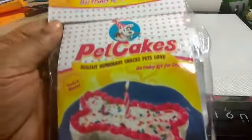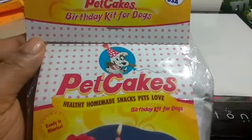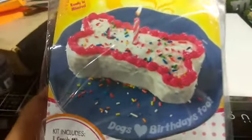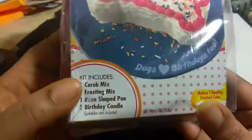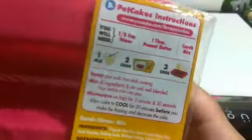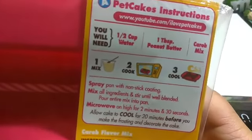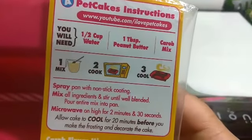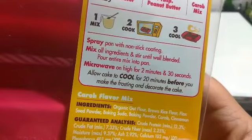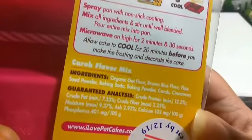I also bought this cake. Like I said, I usually make cake for her, but she deserves something store-bought. It's a PetCakes birthday kit for dogs. I think it was like $11 and something. And here is the cake. It comes with the carob mix, I guess it's like a chocolate cake, frosting mix, 1 bone-shaped pan, and a candle. And the candle is pink. It goes in the microwave. See? 1 teaspoon of peanut butter and half a cup of water, and put it in the microwave. It says spray the pan with non-stick coating, and all the ingredients. There you see it right there. And carob, it's like a chocolate.